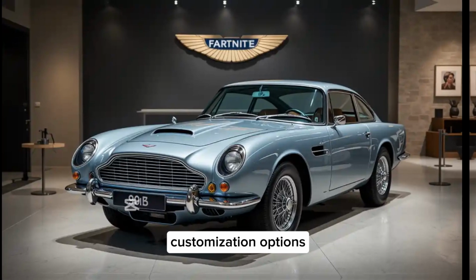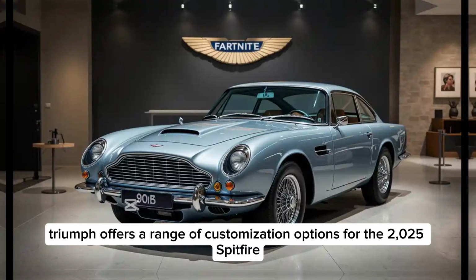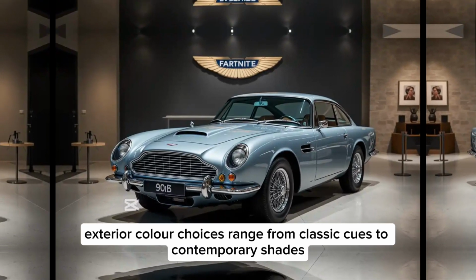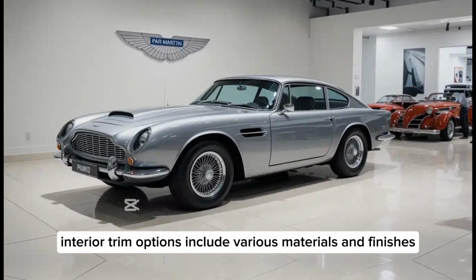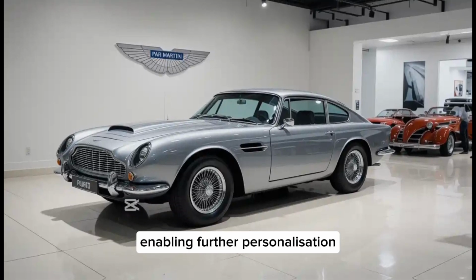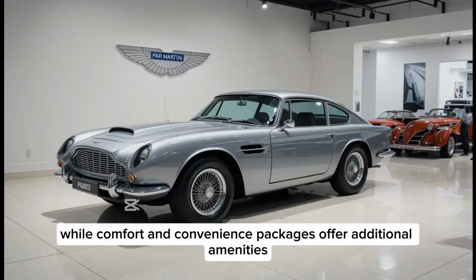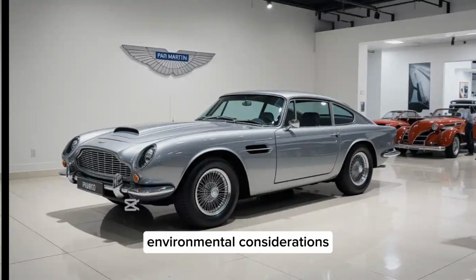Customization options: understanding that drivers have unique preferences, Triumph offers a range of customization options for the 2025 Spitfire. Exterior color choices range from classic hues to contemporary shades, allowing owners to express their personal style. Interior trim options include various materials and finishes, enabling further personalization. Optional performance packages are available for those seeking enhanced driving dynamics, while comfort and convenience packages offer additional amenities for a more luxurious experience.